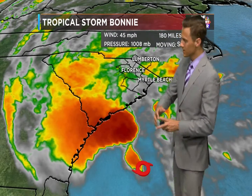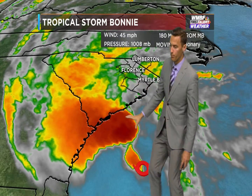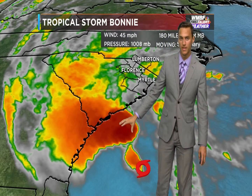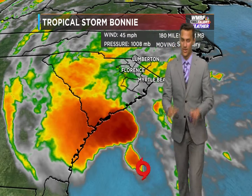Tropical Storm Bonnie, just a little bit, now up to a sustained wind right at 45 miles per hour. Now, the bulk of the convection, the bulk of the thunderstorm activity, is still well off to the north and west of the actual center of circulation. So the center is actually exposed, not good for tropical storm development. Good news for us. Meteorologist Andy Stein.